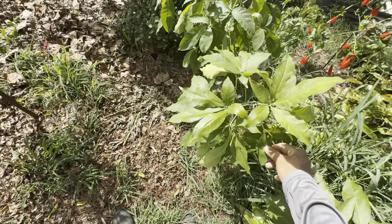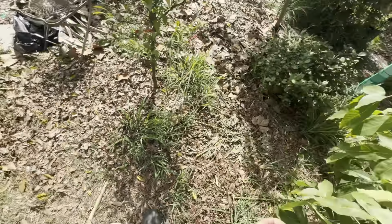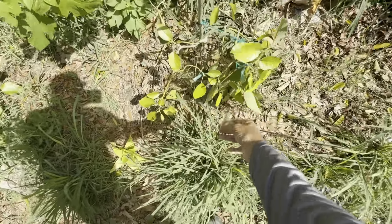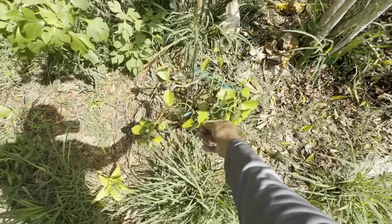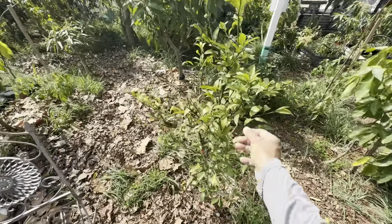I'm waiting to see if she starts to push. She gave me some blooms last season. Didn't hold any fruit. Let's see what we got on this side. I got another little avocado over here. I transplanted it in the fall so she doesn't look too hot, but she'll correct itself. She'll get better, look better as the season progresses.